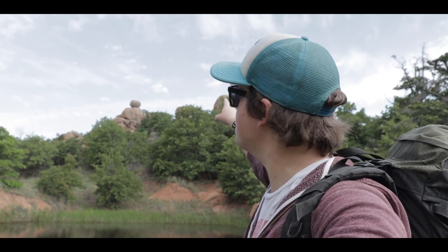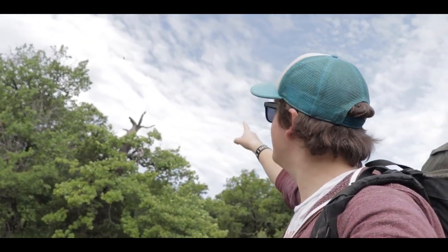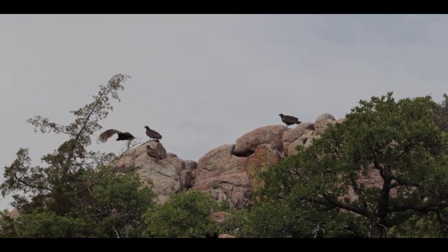Look at that, there's a hawk flying right up there. I can't see him. There he goes. So there's a hawk. Actually, that is not a hawk. That is a vulture. Another one of the coolest sights that you get to see in this area are the turkey vultures.